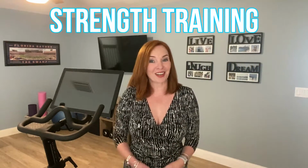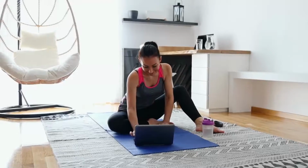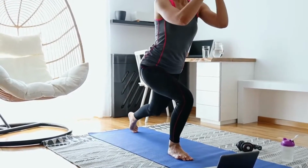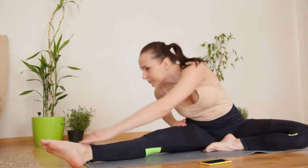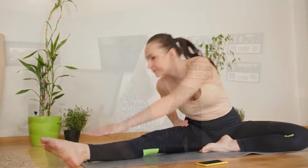The next decision is, what was I going to do for strength training? Well, I fell in love with Beachbody. It's an online series of programs. Depending on your interest and your skill level, there truly is something for everyone. Again, I can do it any time of the day. I don't have to wait for a scheduled class. It's on my time. To do that, I needed a couple of things.